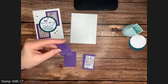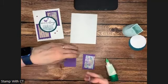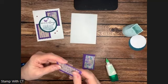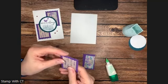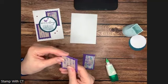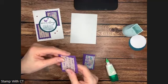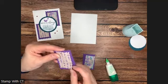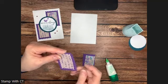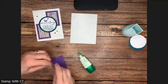Just cut with the perennial postage dies. And we've got a gorgeous grape layer of cardstock to mat them with. See if I can get that lined up. I'm working on it before that glue gets too dry. I think that looks pretty good. You need to tweak it. I'm gonna tweak it a little bit.